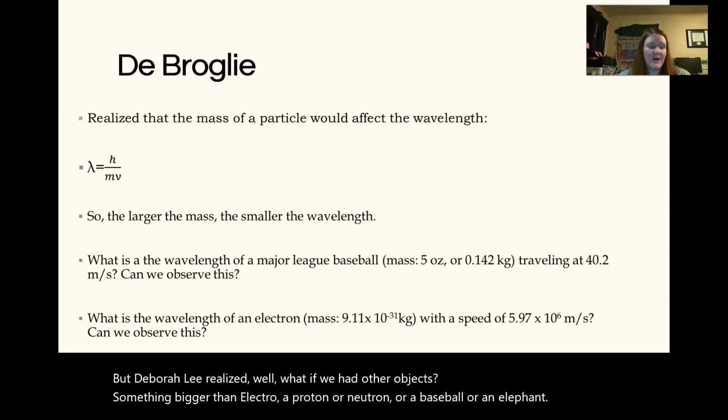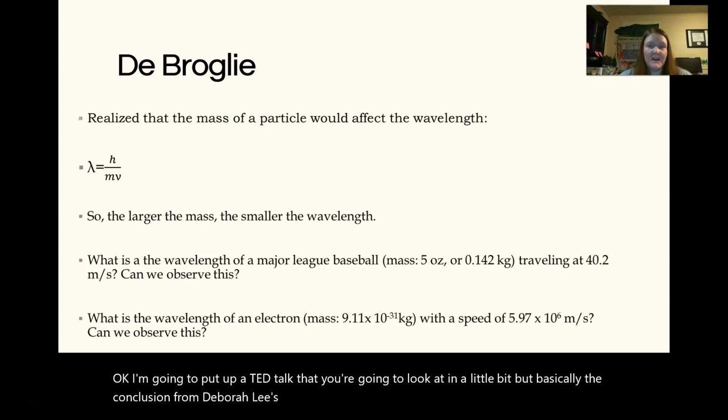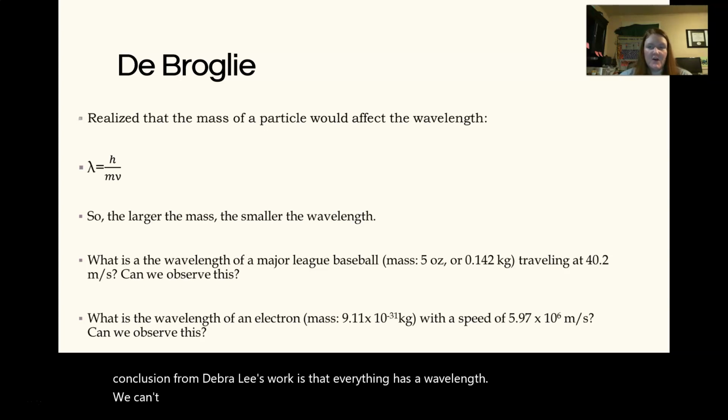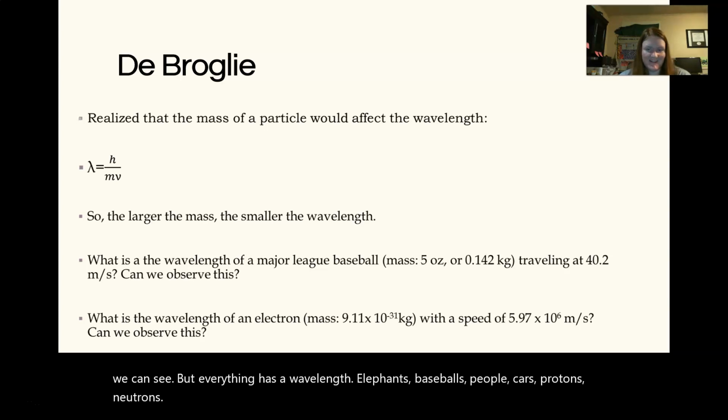Okay, I'm going to put up a TED Talk that you're going to look at in a little bit, but basically, the conclusion from de Broglie's work is that everything has a wavelength. We can't always measure it, we can't always perceive it, and it doesn't always emit light that we can see, but everything has a wavelength. Elephants, baseballs, people, cars, protons, neutrons, quarks, everything.